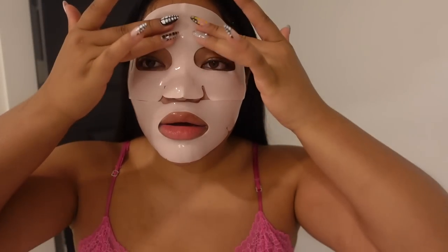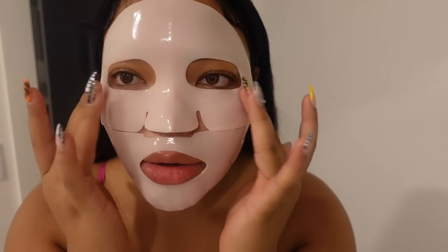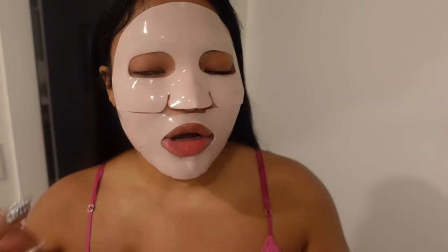And then when you're done, you don't have to wash off the serum. You just rub it in if there's any wet spots. But yeah, I do like this goes all the way underneath your eyes as well, so your eyes are getting the benefits as well. I'm just gonna go chill on the couch and eat some strawberries and just let this do its thing.